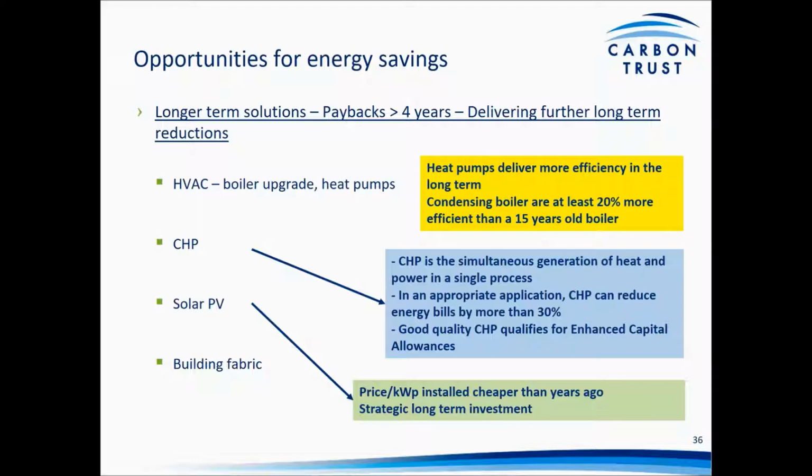And if we look at renewables, solar PV is always a way to save electricity on site. We are very aware there's not much incentive from the feed-in tariff at the moment, but if you look at the price per kilowatt installed, it's nearly half compared to 2 or 3 years ago. So the market followed this reduction in the feed-in tariff, and it's still convenient in the long term, as long as the technical conditions for installing PV are good.